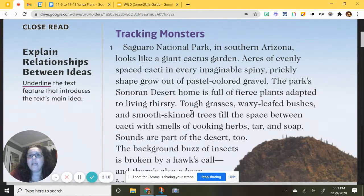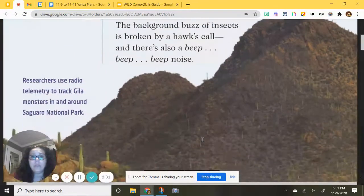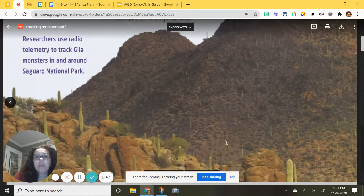Tough grasses, waxy-leaved bushes, and smooth-skinned trees fill the space between cacti with smells of cooking herbs, tar, and soap. Sounds are part of the desert too. The background buzz of insects is broken by a hawk's call, and there's also a beep, beep, beep noise. So the caption says researchers use radio telemetry to track Gila monsters in and around Saguaro National Park. We're going to learn more about that.